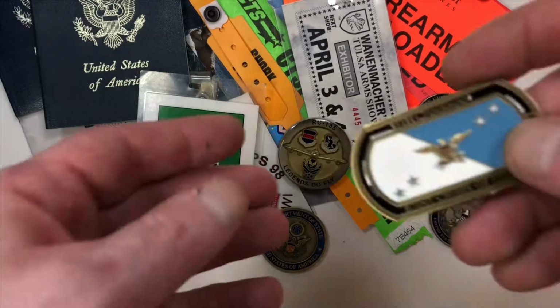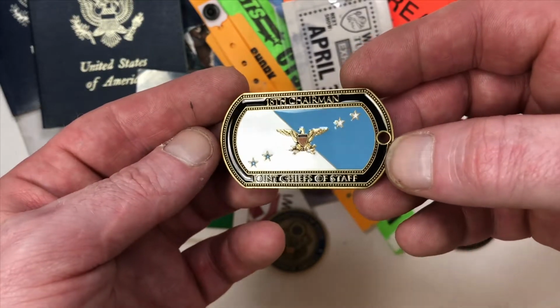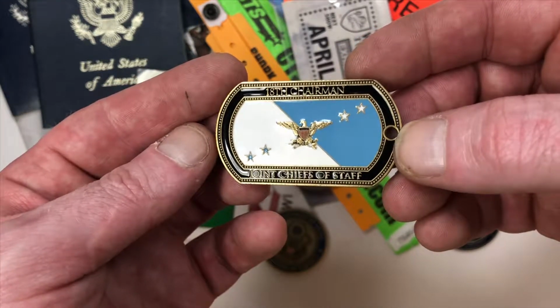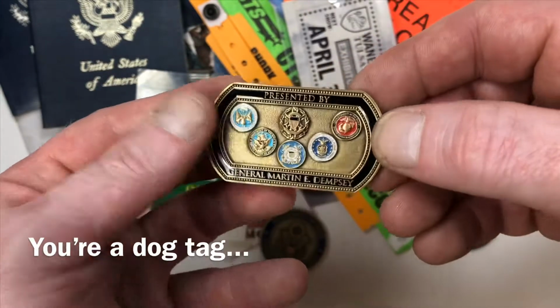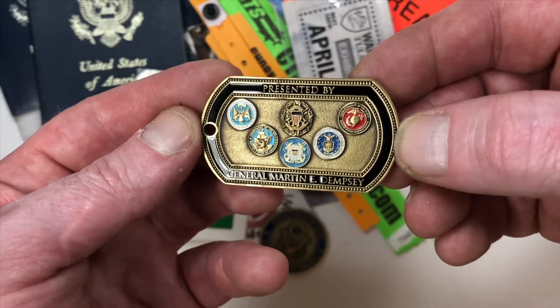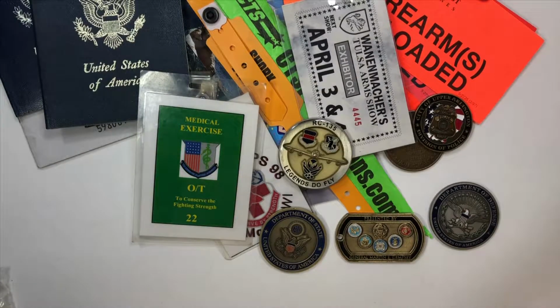And the third super high ranking coin given to me by my friend Chuck, who is an officer in the Air Force, is this 4-star general coin in the shape of a dog tag. General Dempsey. Super cool. I love coins. I love coins so much that I have a collection of other coins.